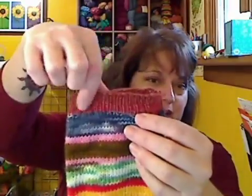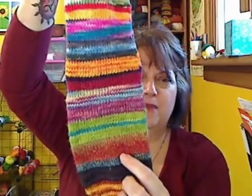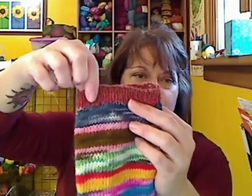And then this last bit up here, I actually think it may be from the same skein that this stripe came out of, now that I'm thinking about it. I'm not 100% sure, but I'm pretty sure it was something that I made Christopher a pair of socks out of either way.